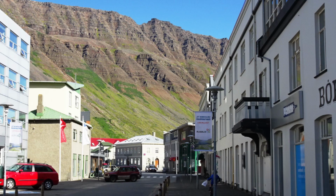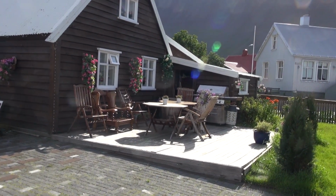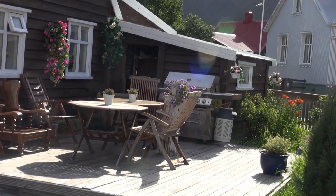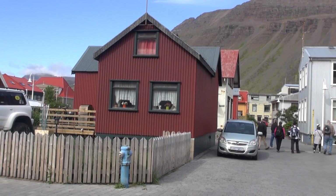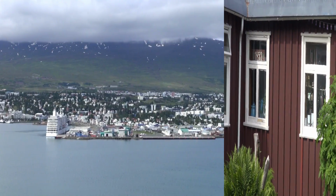Taking a stroll through Isafjordur, here's a typical house, and despite the fact that it is really cold, upper 30s, mid 40s, there are flowers in bloom everywhere. These are fisherman houses built in the 1880s. This house even has the date it was built.